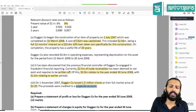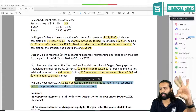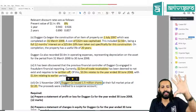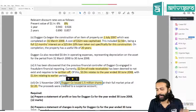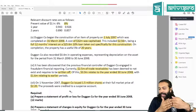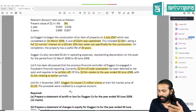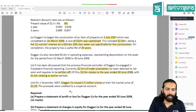By the way, this particular transaction affects what? Does it affect SPL, or does it affect SOCI, the statement of changes in equity? This particular transaction affects SOCI because there's a transaction happening between the company and the shareholders. Anything that affects your share capital or reserves and surplus comes under SOCI. So we'll take care of this in the SOCI adjustment if at all they're asking.